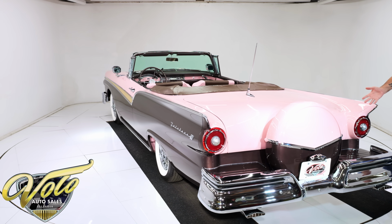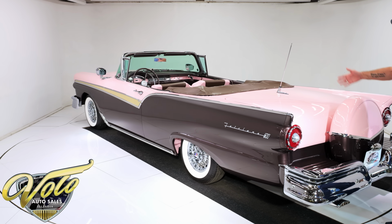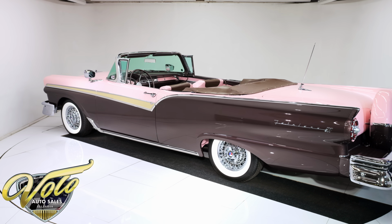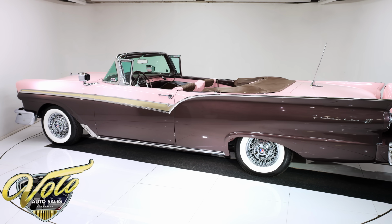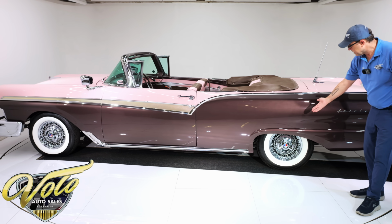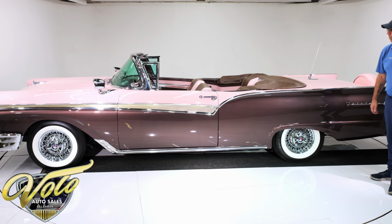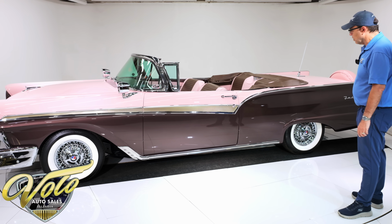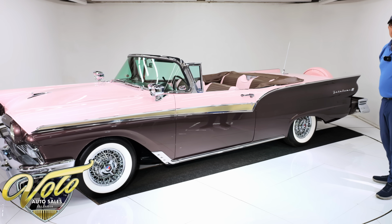Has a continental kit, has reverse lights, has the exhaust tips. It has the antenna off the trunk. Also, the continental kit is fully wrapped in metal trim, and it has the extra chrome trim on it. Well, it's a deluxe continental kit. Then, of course, it has the wire wheels, the Kelsey Hayes wire wheels with radial white wall tires. So this thing is absolutely decked out, absolutely gorgeous, pristine condition. Let's continue the tour inside.